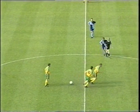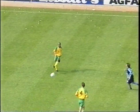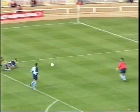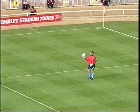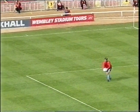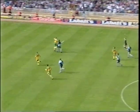Poor Arthur Williams in the Runcorn goal. It was a fearful mistake. But who would deny David Carroll a crowning moment here at Wembley? It's Runcorn 1, Wycombe 4. Well, Wycombe now beginning to celebrate.